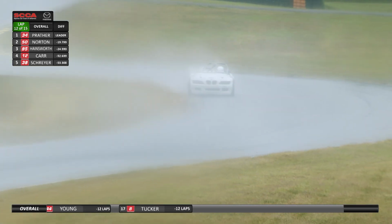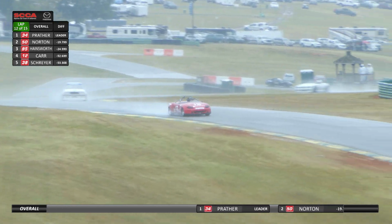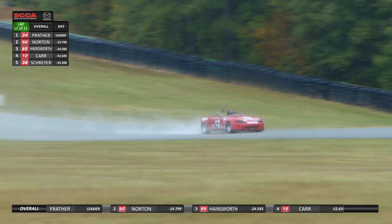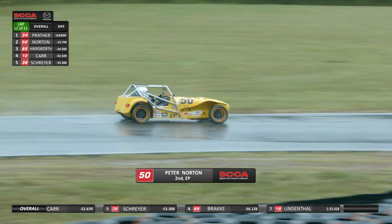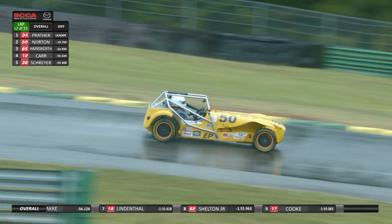We've been watching this battle for fourth, fifth, and sixth, and you can see just from our camera lenses how much worse the weather has gotten over this race. And it seems a couple of drivers have dealt with it well. Peter Norton, Joe Carr. Some drivers have really struggled with the conditions. Speaking of Peter Norton, there he is in the yellow Caterham, as he works his way down the roller coaster.